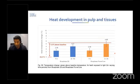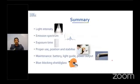All right, now a quick summary. Make sure that your light probe or light cure has the right amount of intensity. Make sure that you have an emission spectrum wide enough to cure any composites on the market. Make sure you know your exposure times, because depending on the composite, you need to be sure that you're curing sufficiently. Make sure that when using the light probe, you position and stabilize it and concentrate the light on the tooth or the material that you're trying to light cure.